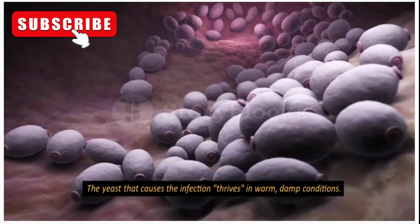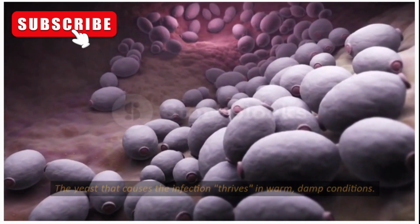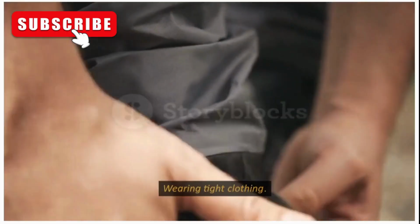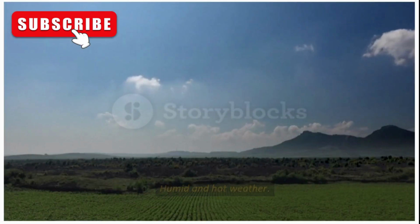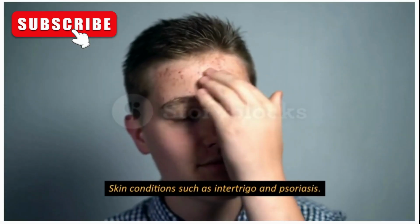The yeast that causes the infection thrives in warm, damp conditions. Infection can be the result of wearing tight clothing, not changing clothing often, humid and hot weather, poor hygiene, skin conditions such as intertrigo and psoriasis.